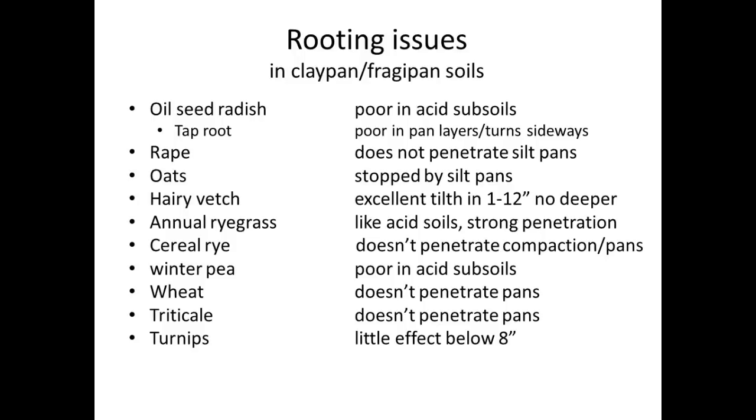Rapeseed typically will hit the pan and go sideways. It won't penetrate it at all. Oats will not go through a silt pan. Vetch rarely goes deeper than 12 inches. We really don't see it going much deeper than that. Ryegrass likes acid subsoils, and it likes to penetrate with a root. And I was trying to find my picture I took this fall on a strip mine reclamation. I got ryegrass roots growing through sandstone and splitting the layers of the sandstone in two as they break through the platelets on the platy layer on the sandstone. In my thousands of slides, I lost it somewhere.